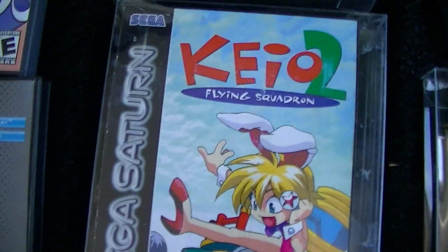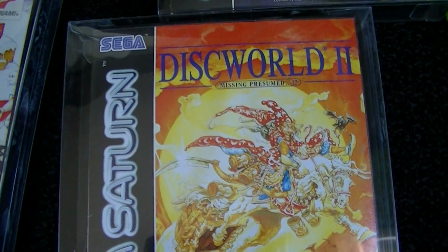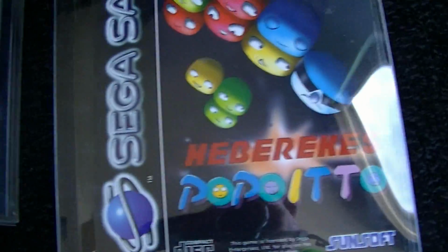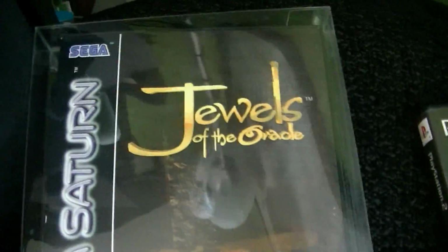Wizkyo 2 Flying Squadron, Terry Pratchett's Discworld, Discworld 2 Missing Presumed, Hebereki's Popoito, which I still can't pronounce, and Jewels of the Oracle.